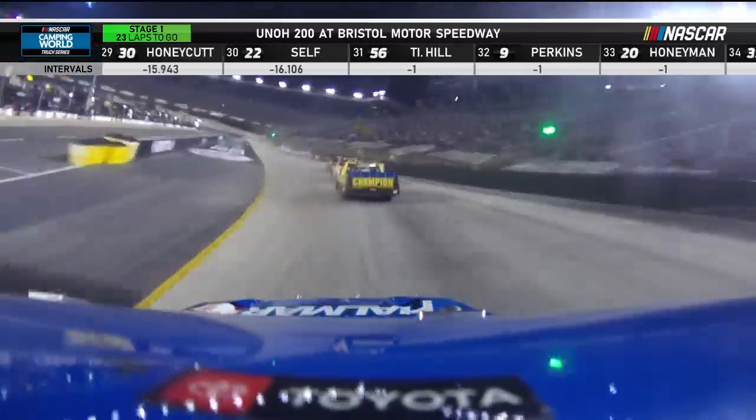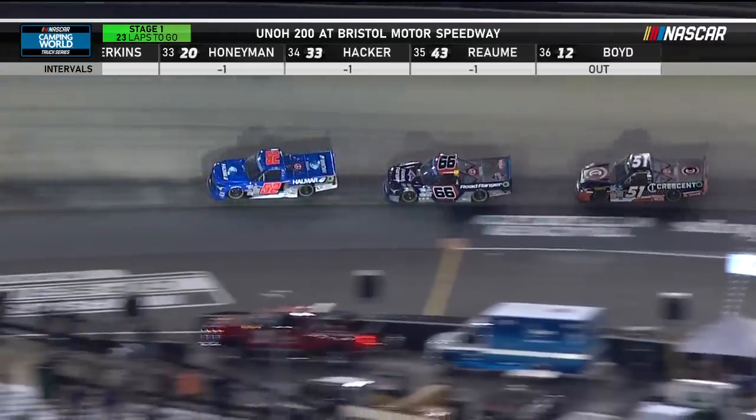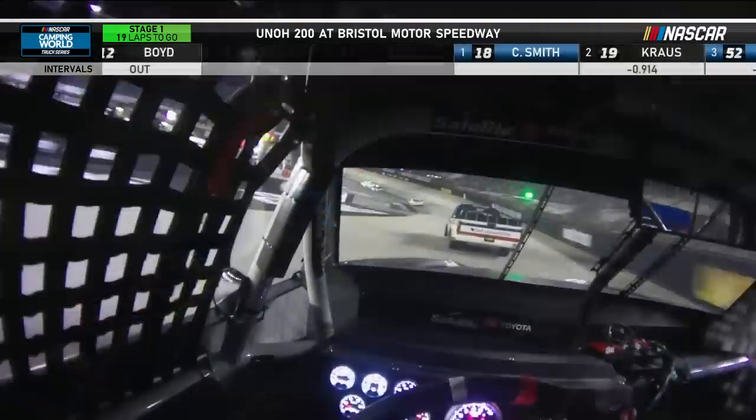There's Stewart Friesen around Majeski for that fourth spot. Corey Heim heating up the back of Majeski.